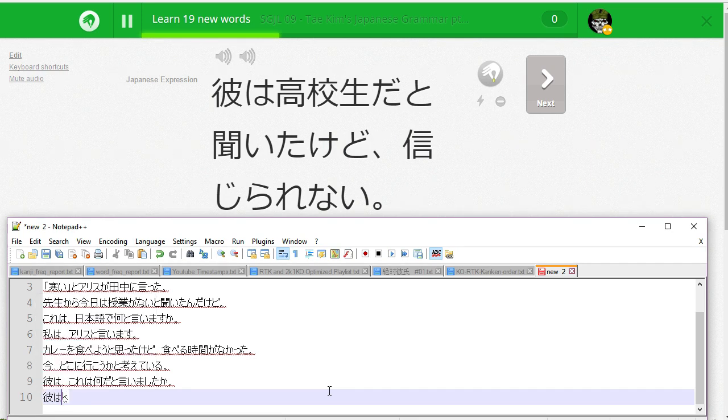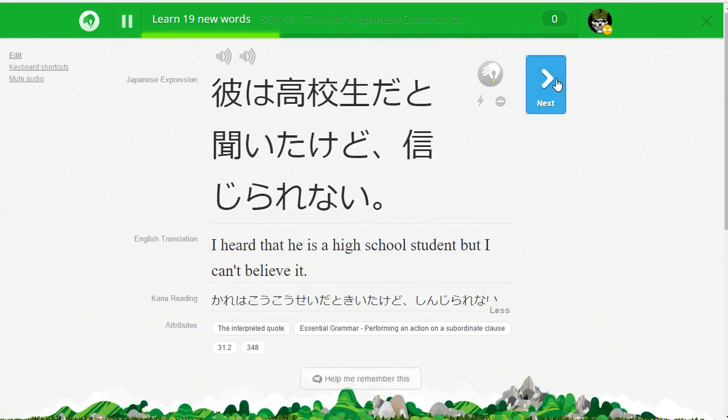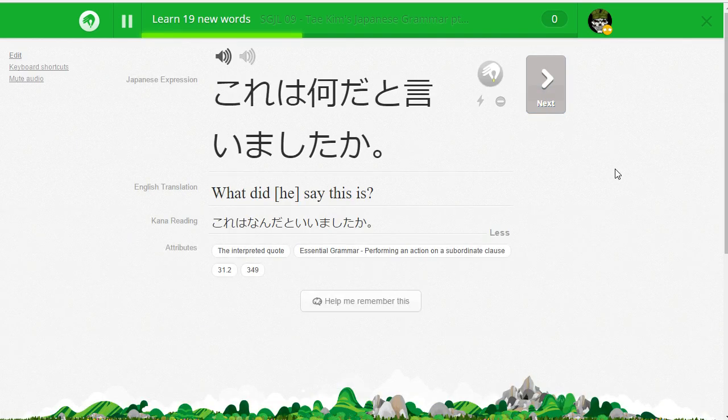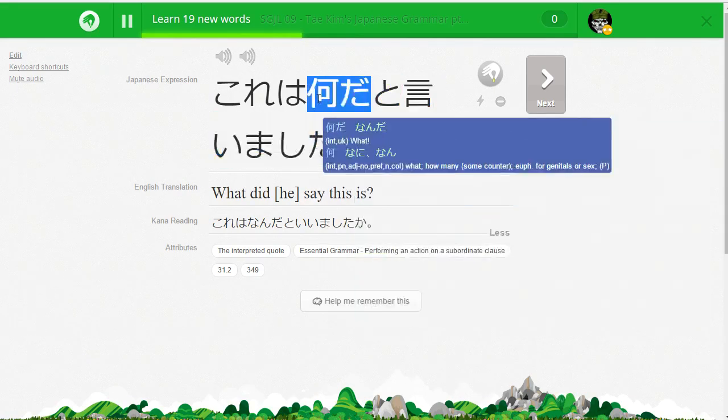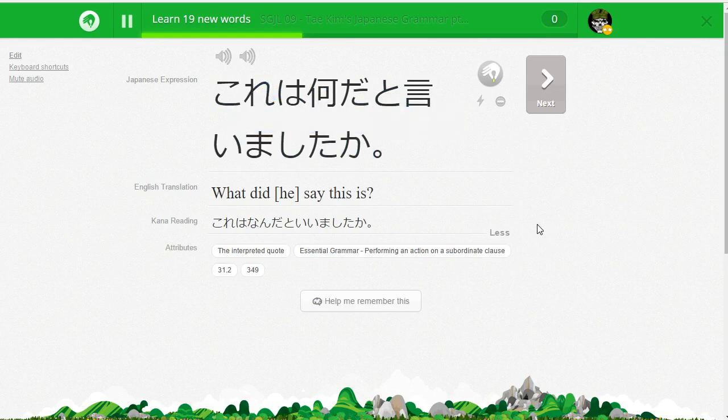彼は高校生だと聞いたけど信じられない。これは何だと言いましたか？So, in this case, it's 何だと that is the part that's being quoted. This part here is not. So, 何だと言いましたか？これは彼が何だと言いましたか？Things like that.